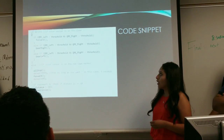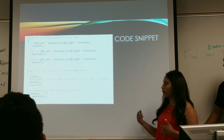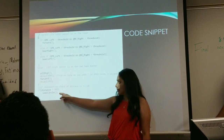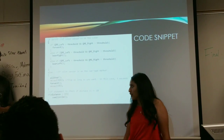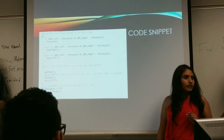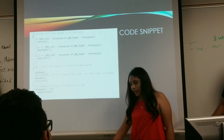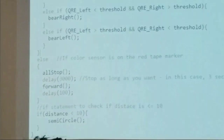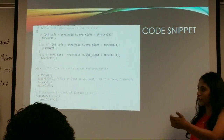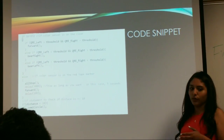And then if the color sensor reads anything other than clear, like black or red, it'll stop for 3 seconds and then go forward. To implement the distance with the ultrasonic sensor, we set it to check if the distance was, I think, centimeters, right? 10 centimeters. And it's going to call the function semicircle, which makes the robot turn left for about 2 seconds and then turn right so that it'll get back on track. So it'll go around an object.